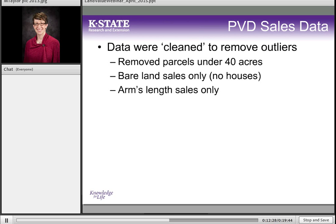Now, just being given this large data set, it's great, but we do have to clean it a little bit. We have to remove some observations that would not be very useful for estimating bare land sales at the county level. So for an example, we remove parcels that are under 40 acres because a tract of land, even if it's for agricultural purposes right now, that's less than 40 acres, is very likely to be developed for maybe a subdivision, or depending on how close it is to an urban area, for commercial or other residential use. And so sometimes those parcels are sold for very high dollar amounts, and it's not a reflection of their ag use, it's more a reflection of their development value.